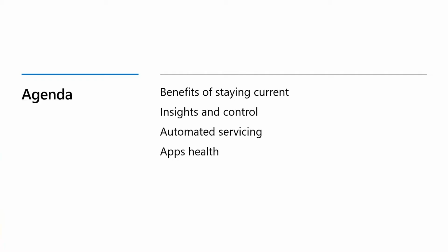Back to you, Amesh. In today's session, we're going to be talking about the benefits of staying current on all of your Office apps, and how you can leverage the new products and services to get better insights and control, automate your servicing, as well as talk about the overall health and performance of all of your applications. So let's dive right into it.